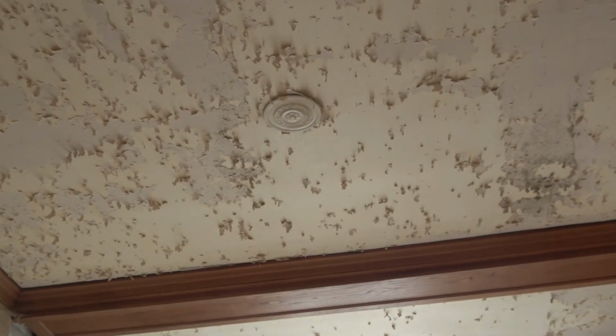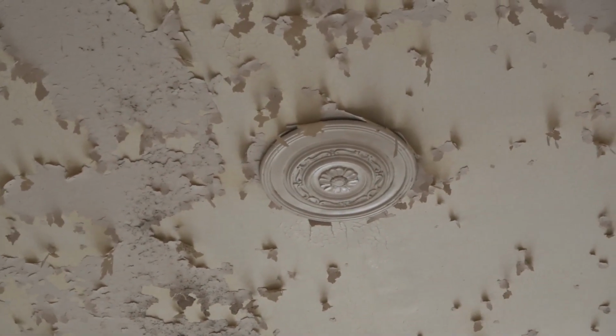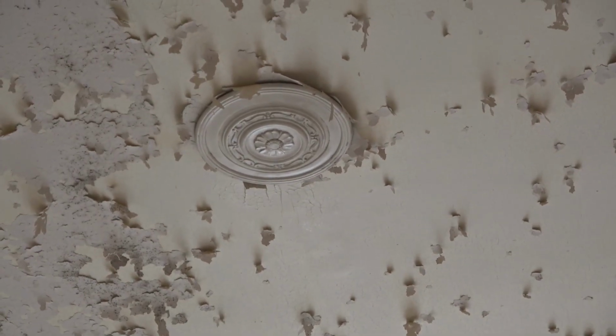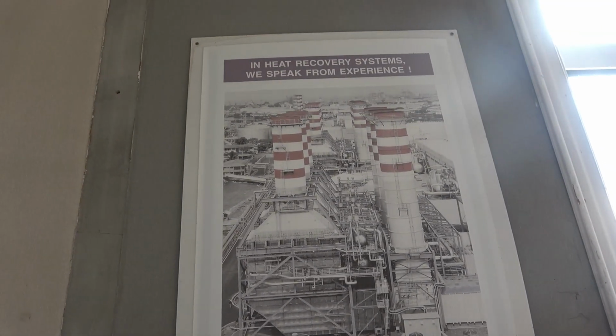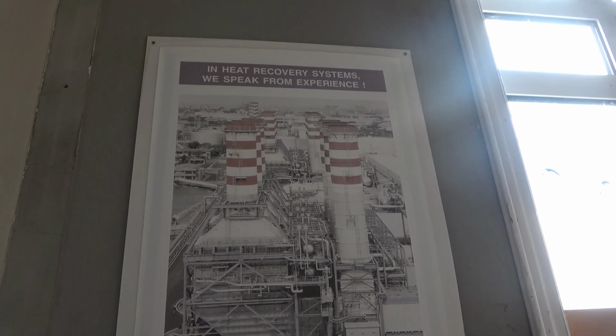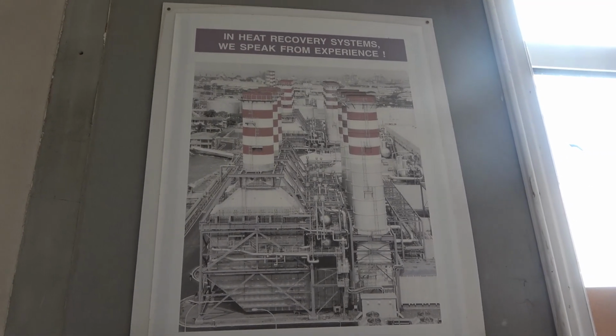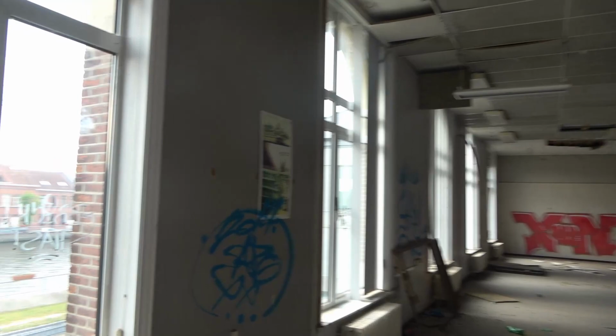The peeling paint, and this is what a lamp used to hang in. It's really nice. Very calm with the pigeons in the background. So there's some more posters of this place. Utility boilers. I don't know what this was. I thought it was a paper mache factory, but I might have been wrong. There's some more over here.